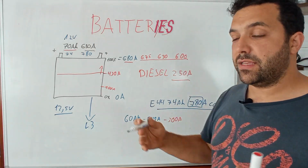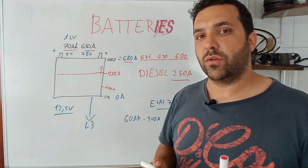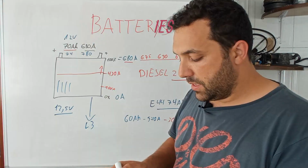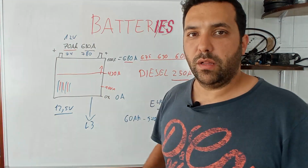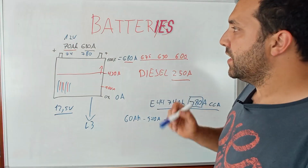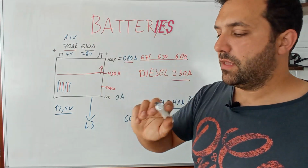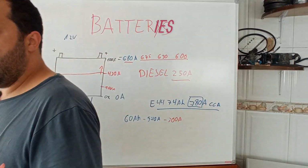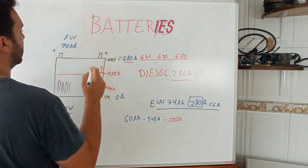Partly because it is bigger, but actually because the inside is better quality too. Because on the inside you have all those plaques and they are actually better quality, okay? But the thing is, if you purchase a battery, let's imagine this scenario over here. This happens a lot. 70 amp hour.